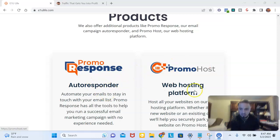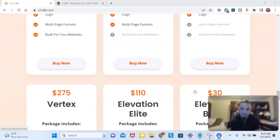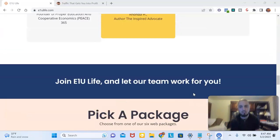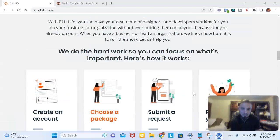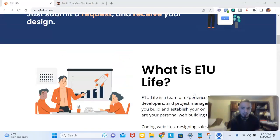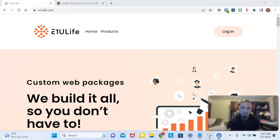I mean, you basically have this autoresponder in this web hosting. This autoresponder that they have, it's not really known out there, so I don't suggest using it. I really suggest using a household name autoresponder such as Aweber. That's what I use. That's what I suggest people use. And if you're not using that, then with these other less known autoresponders, it could be kind of tricky as far as the deliverability of your emails and things like that.